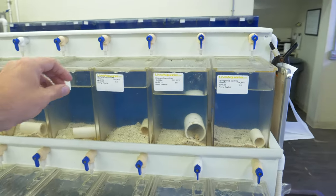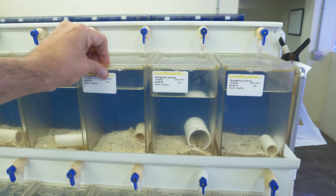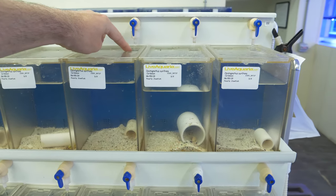These cubicles are cool too, because they can take the whole thing off, and it just feeds water through here and it overflows. So that's just a small subsection of their fish holding. They must have 20 times what I just showed you in that small little snippet.